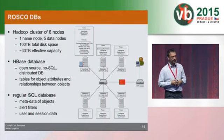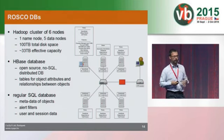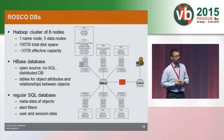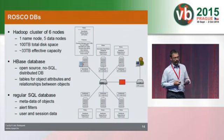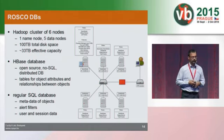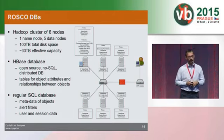The NoSQL database is an HBase-based database, which is a distributed database. So everything is distributed across these 6 nodes. And as I said, this NoSQL database stores all the attributes and relationships between the different signed objects that we have. And we have a regular database which stores the metadata and so on. It runs on the name node. It's a MariaDB, and for managing all this infrastructure, we use the Cloudera Manager.